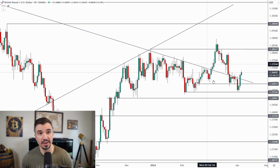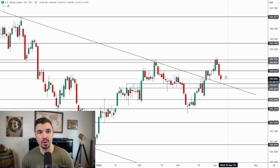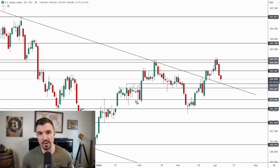I will say, looking at this, you can clearly see that. The same thing here with the DXY, rotating lower from 105. Again, we knew this was going to be resistance up here. We didn't know, though, that we would get a close back below 104.45 to just give us more sideways action. So it's just kind of more of the same here in 2024, guys.